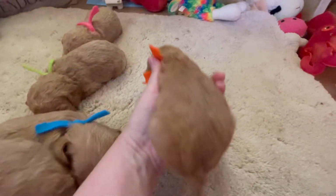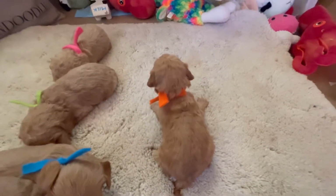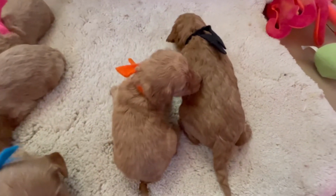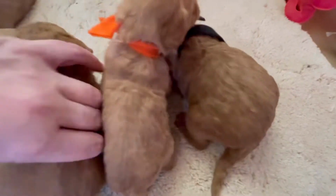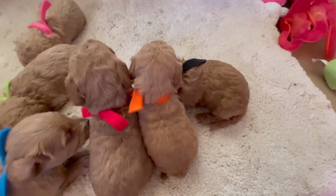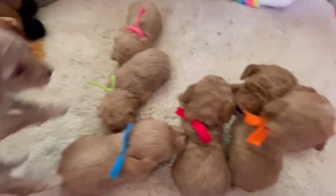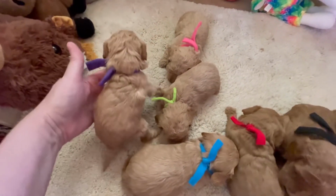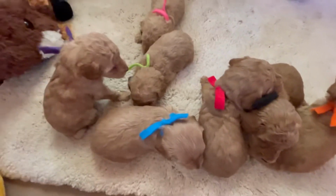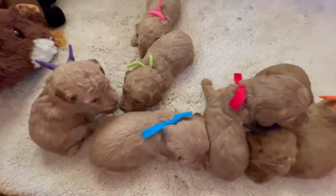So those are our three boys, and you can see their colors next to each other. So there you can see the difference between that dark red and the light red. Red collar and black are definitely going to be the darker red colors. All right, now we'll go to our girls, and here we'll look at all of them together real quick. And the girls are definitely lighter, all in the red tones.